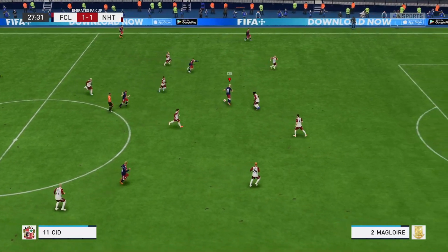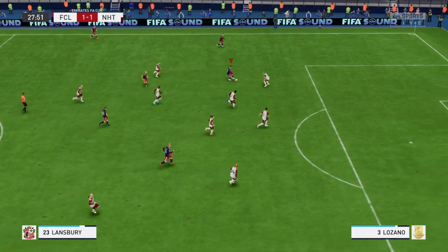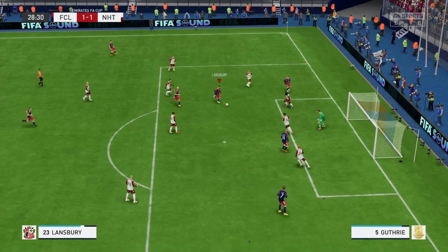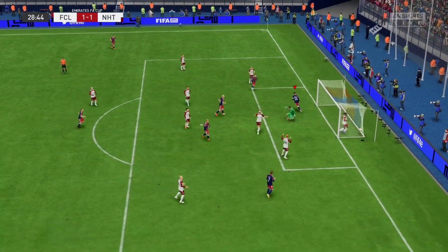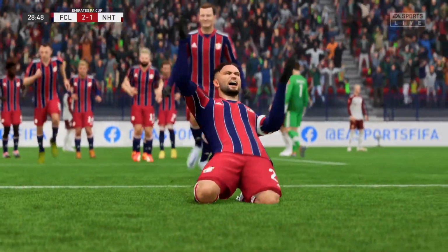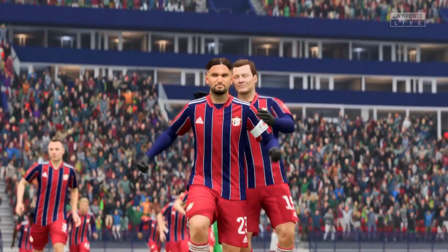Lansbury. Passing it around, looking for the goal that would put them ahead. Could be! Oh yes! It's gone in! And now a chance for them to revel in the moment.